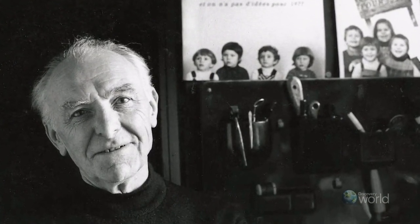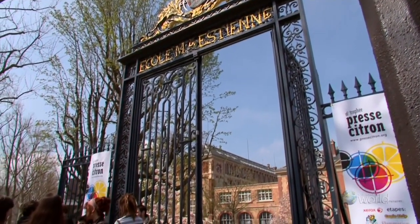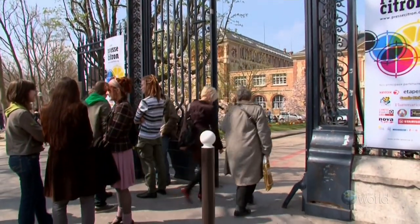This is the École Supérieure Étienne, a school of art and book design. It was founded in 1896, and a lot of famous French artists have studied here, including the photographer Robert Doisneau. In fact, from 1925 to 1929, before becoming a photographer, Robert Doisneau studied lithographic etching here. The school gets its name from the Étienne family, a family of printers and publishers during the 16th century.